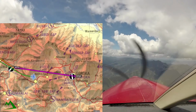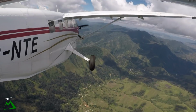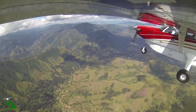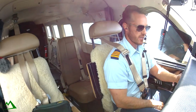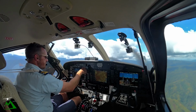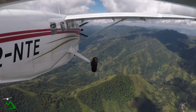He's getting there 4 minutes after me, but again, I'm just going to let him know that I'm going to be tracking for the water bung. All stations, water bung area and caw-caw gap, November Tango Echo. From Chimbu to Goroka, 8,500, tracking for the water bung, Goroka 45. And set up my 118.7 for Goroka Tower.